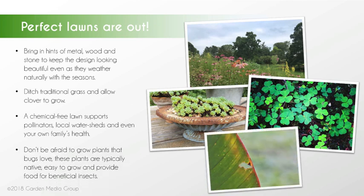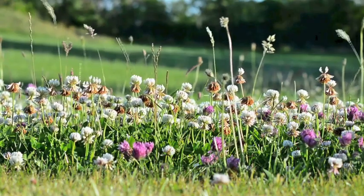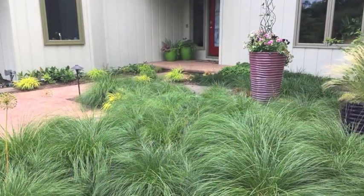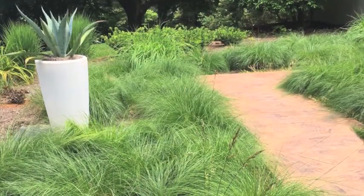Don't be afraid to grow a few plants that bugs love as well. The ones that you would normally throw out as soon as they have bites. These plants are typically native, easy to grow, and provide food for beneficial insects. Allow your plants to become overgrown to become self-sufficient. This will take you one step closer to having a social network of plants, which need very little maintenance.